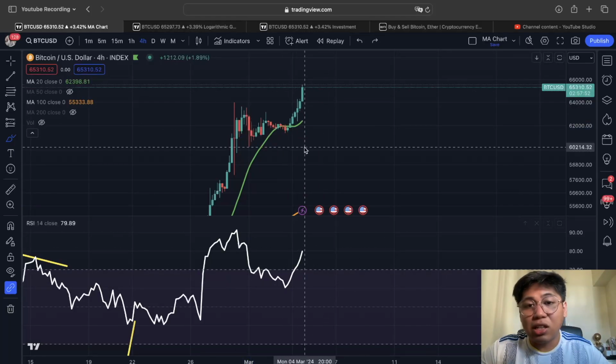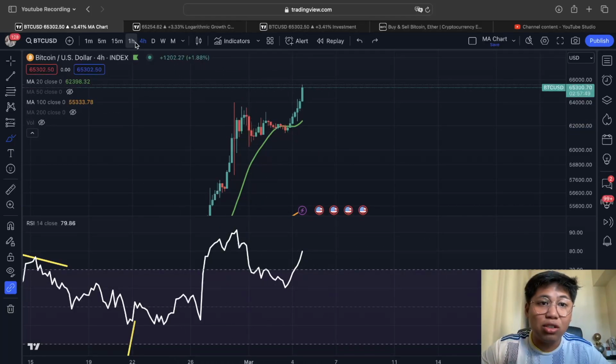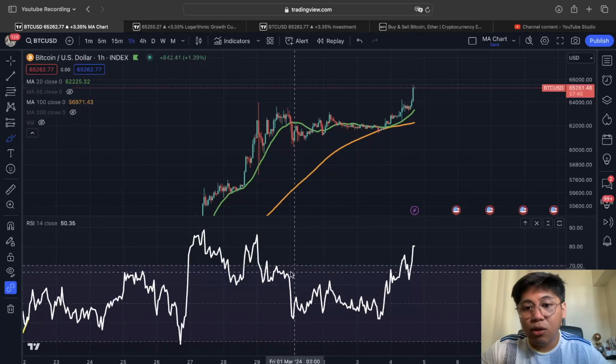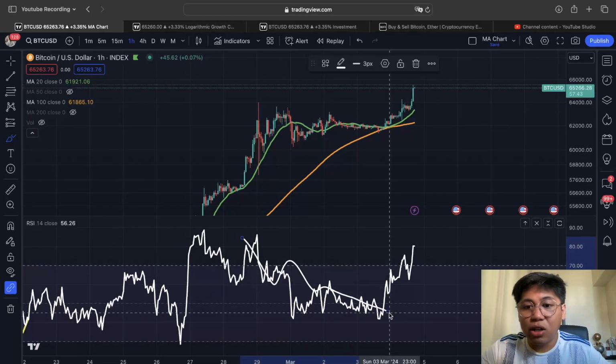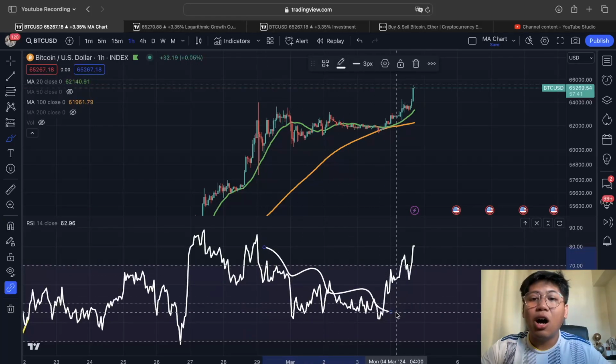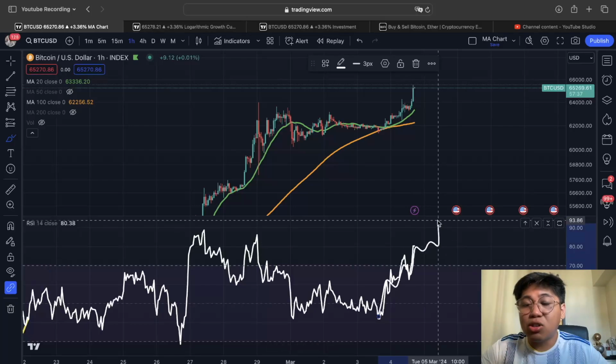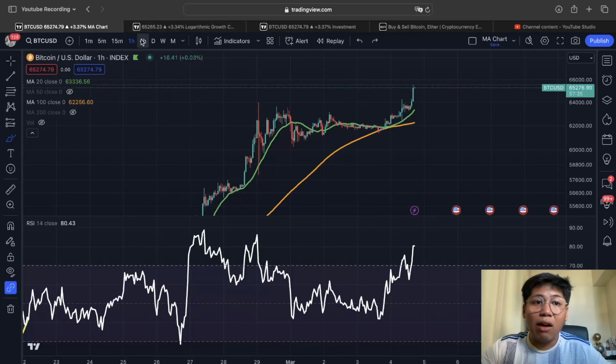And di ba, tingnan nyo to guys, na nangyayari. Na-reset nga yung ating indicators. You can actually see this very much in the hourly time frame. You can see na we just pretty much reset our indicators dito. Bumaba yung ating RSI. So in that case, anong nangyari is pwede natin ipagpatuloy yung pag-increase ni Bitcoin kasi we have seen that reset ng ating indicators.